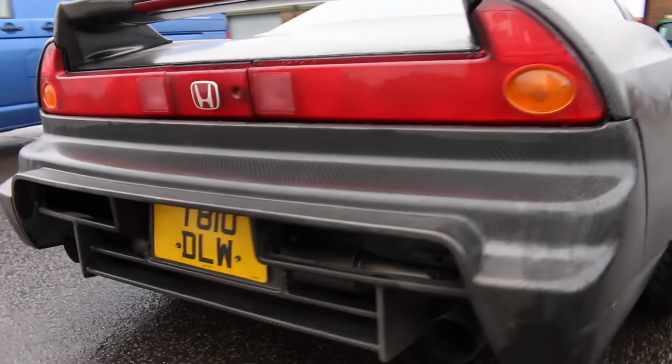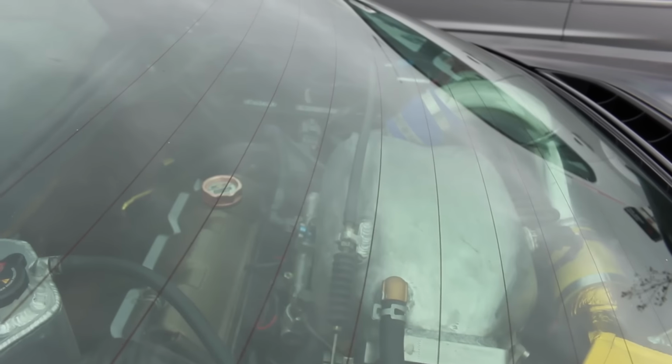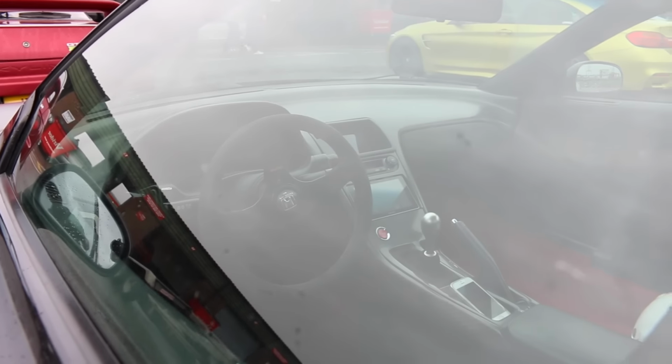Carbon fiber spoiler, rear bumper. Jesus, he's gone all out here. And here's the best bit. He's running a supercharger in there. So I think this is a 3.2 litre. I'll ask the owner later and confirm this, but this is an awesome car. It is left-hand drive, I've just noticed that. But hopefully we can get some footage of this car going round.